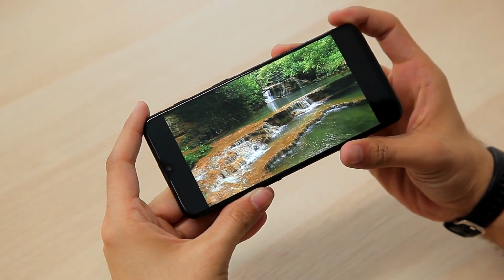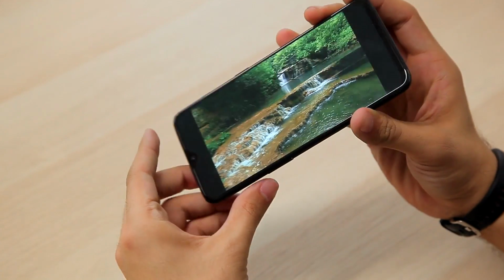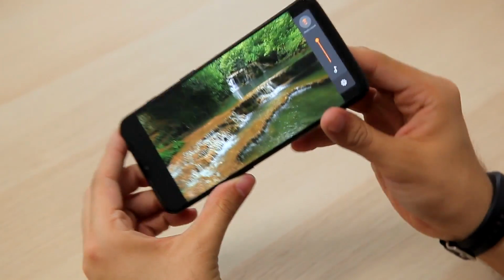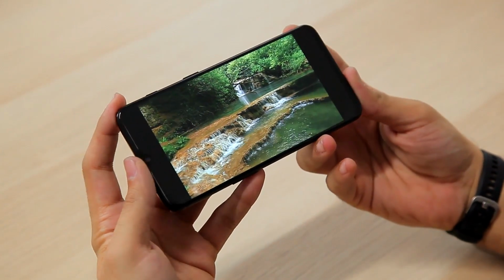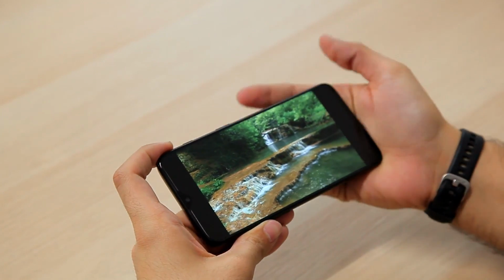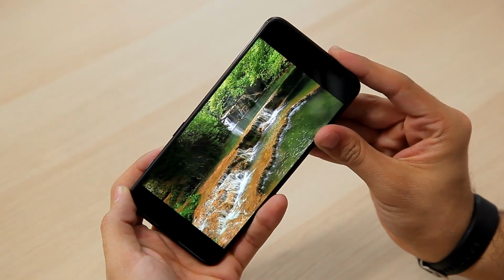Number two, single firing speaker on the bottom. It's not that the speaker sounds bad, it actually sounds relatively good, and you can even take it up to max volume with little distortion, but it's really easy to cover up, especially whenever you're using the phone in landscape and you're watching a video. If you're not careful, your thumb or your index finger can easily cover it up and you're not going to hear anything.